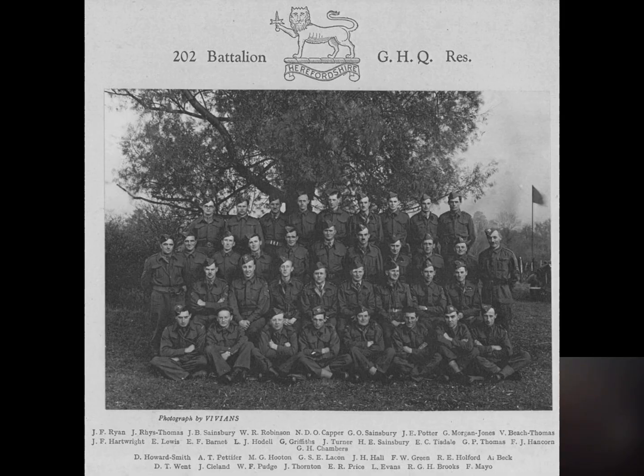There was a specialist unit of the Home Guard called the Auxiliaries, and they were part of 202 Battalion, General Headquarters Reserve, photographed here. They operated in small patrols of up to 10 men. They had hidden bunkers where weapons and explosives were stored, and their role in case of invasion was to hide away and then come out and act as a sabotage group, destroying key areas such as bridges, tunnels, communication centres, and the like.